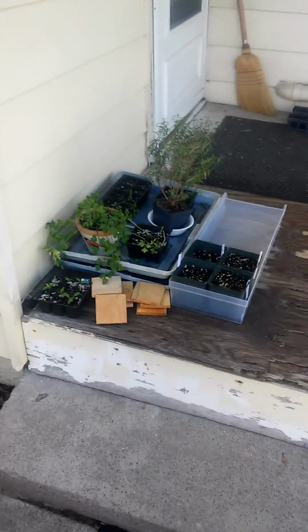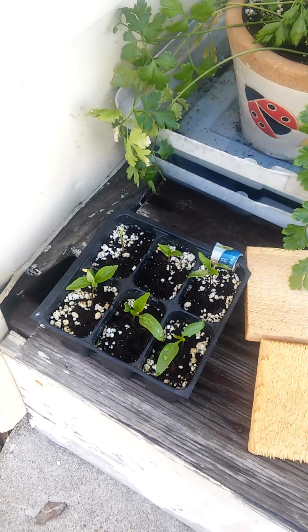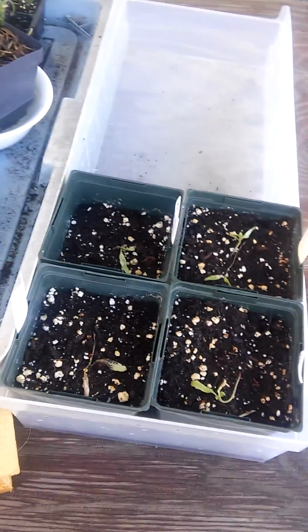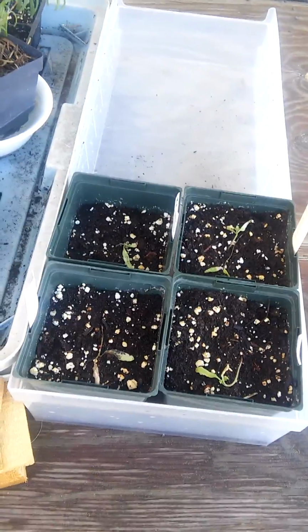These are some seeds we've started. There's some peppers for Joanne across the street because I don't like peppers at all, contrary to what you like. And this is parsley for us and some rosemary. These are some tomatoes that completely fell flat because I put them outside too quick and they got beat up by the wind.